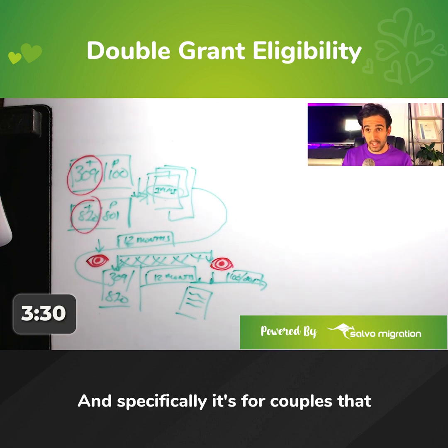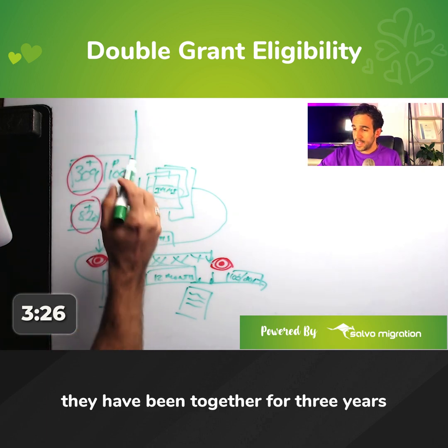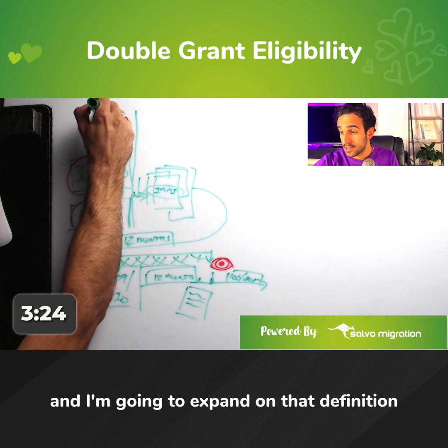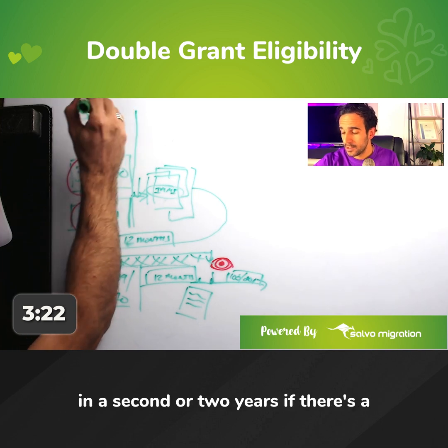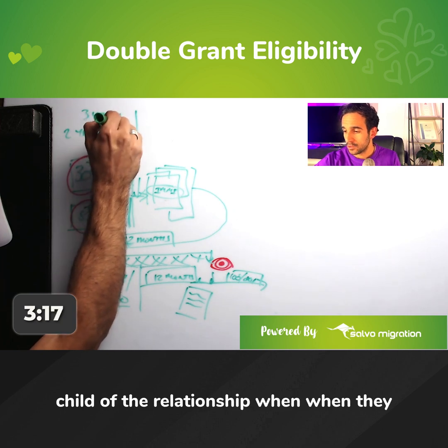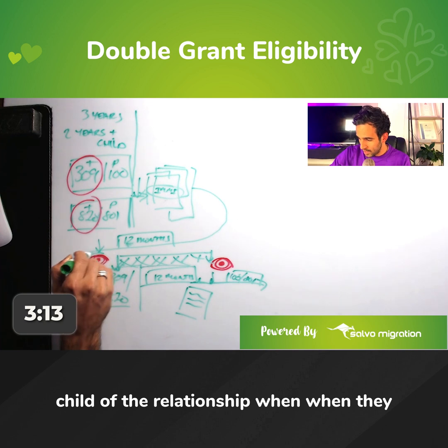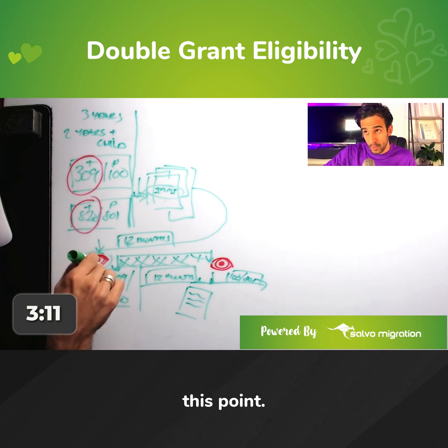And specifically, it's for couples that, when the visa is applied for, have been together for 3 years, and I'm going to expand on that definition in a second, or 2 years if there's a child of the relationship, as in there's a child at this point.